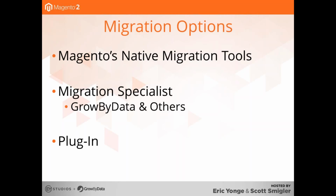The third option, like a plugin, typically applies if you're moving to Magento new for the first time. But if you're looking for a plugin type solution, the Magento native migration tools pretty much solve all that. So we're going to focus on the first two.